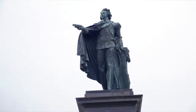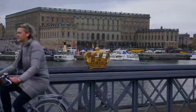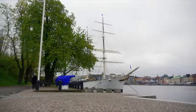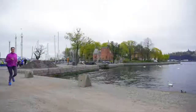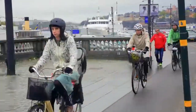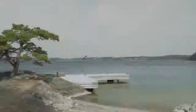Now, this is Stockholm, quite a big city in a big country. And welcome to Sweden. Here in Sweden, we've got more than 220,000 different islands. 14 islands make up Stockholm. That's the biggest city of Scandinavia and the capital of Sweden.